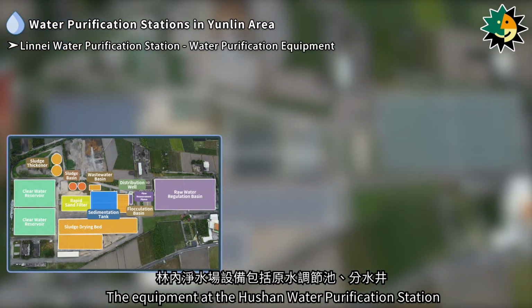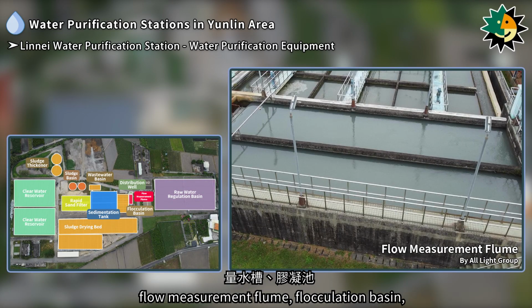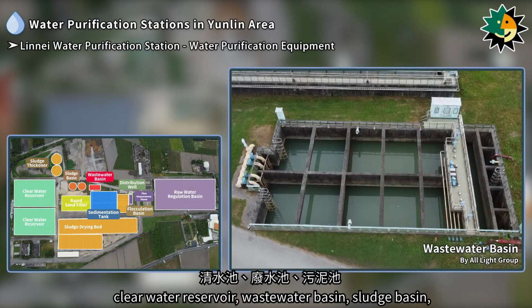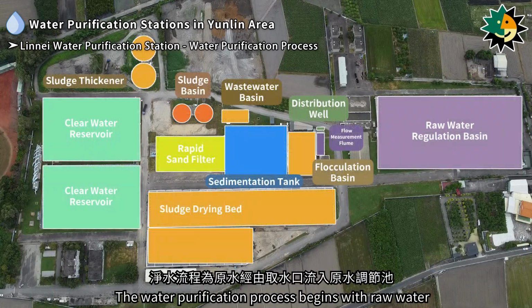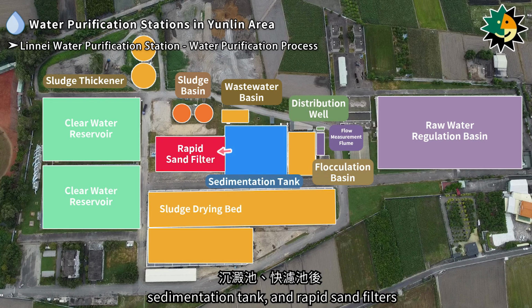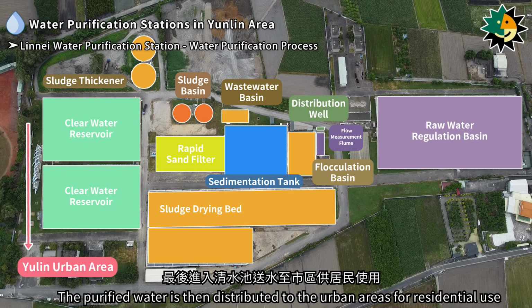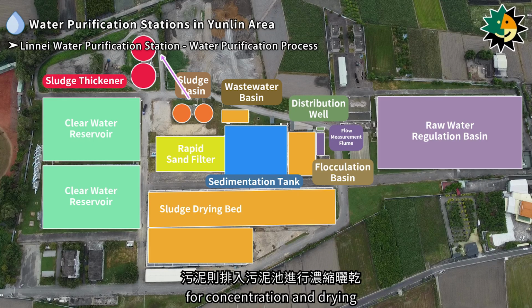The equipment at the Linnei Water Purification Station includes a raw water regulation basin, distribution well, flow measurement flume, flocculation basin, sedimentation tank, rapid sand filters, clear water reservoir, wastewater basin, sludge thickener, and sludge drying beds. The water purification process begins with raw water entering the raw water regulation basin through the water intake point, then passing through the distribution well, flocculation basin, sedimentation tank, and rapid sand filters before finally reaching the clear water reservoir. The purified water is then distributed to the urban areas for residential use. The sludge is directed to the sludge sedimentation basin for concentration and drying.